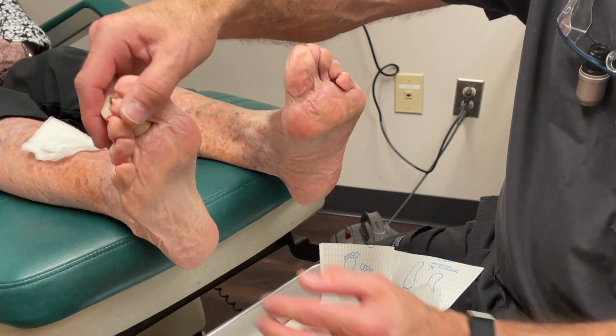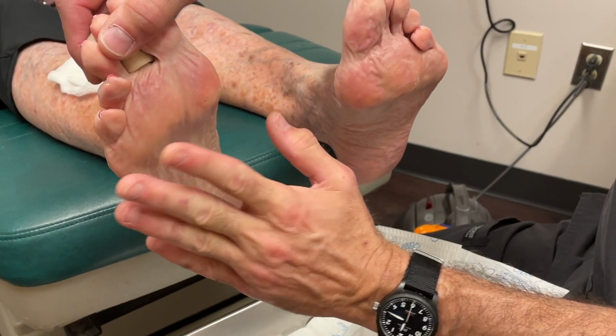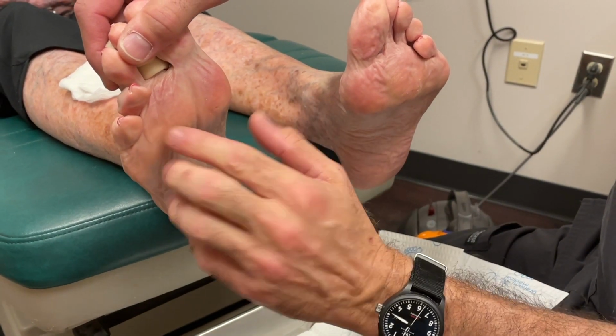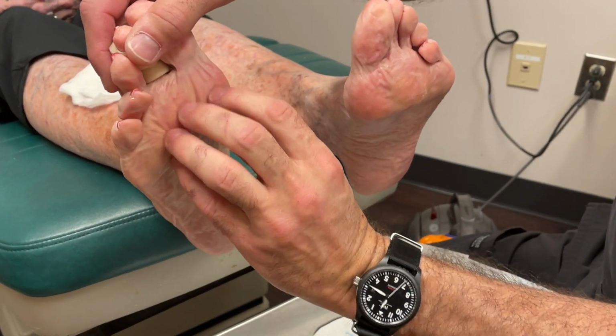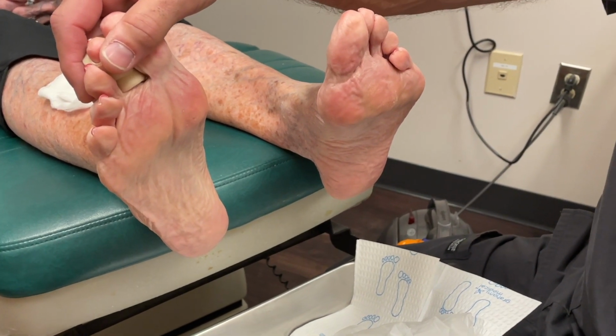And if we look at the other foot, we did those injections too. You cannot see hardly any of the calluses that were there. And more importantly, here's the fat tissue that is now in there, and it should stick around there for about a year and a half.